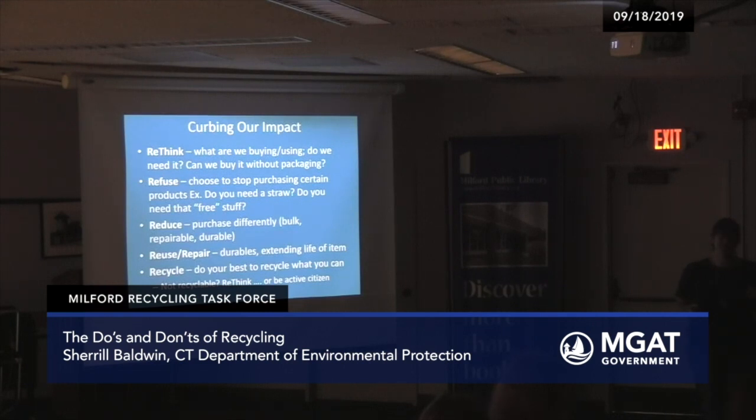So it is an interesting thought: can we reduce the amount of trash that we generate by rethinking what we take and use? We also want to purchase differently, so we're buying things that can be repaired, durable items, and extend the life of those items. So I encourage you to think about that as well. Even though recycling is great, it's not the best. We can do better by trying to reduce our waste as well.